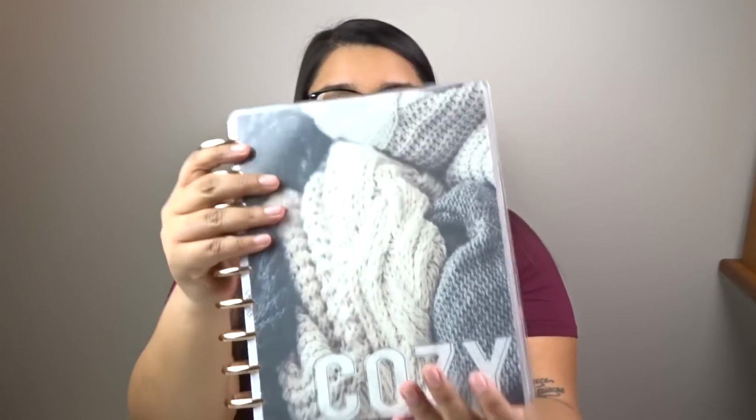And then my second planner is my big Transformer planner. So this is a big girl. You can see she is thick.